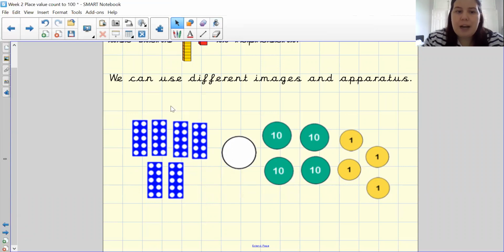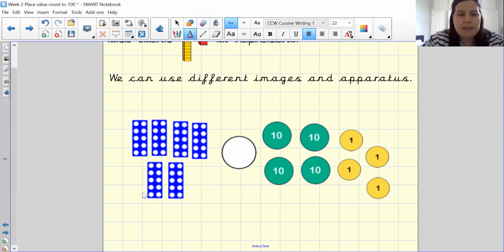So let's count how much is on one side. Looking at this, there is 2, 4, 6, 8, 10. So I know that 1 bar of Numicon equals 10. So I'm going to count how many tens there are, and I'm going to write tens and ones underneath to help me. So I've got 1, 2, 3, 4, 5, 6 tens.